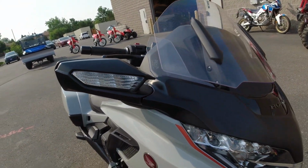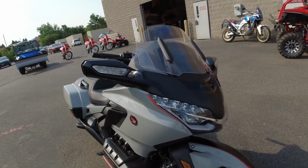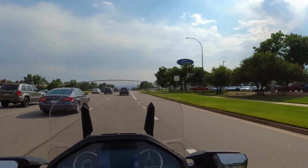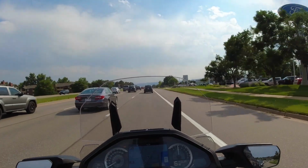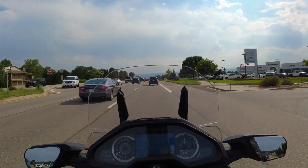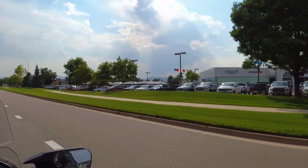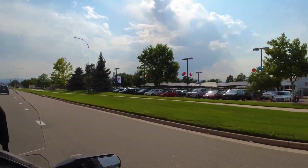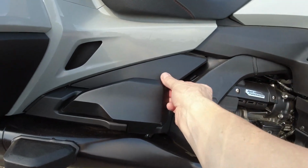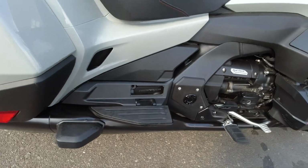So would I buy this bike? I would definitely think about buying this bike if I was doing a lot of highway riding. Super quiet, super comfortable, super stable in the turns. And on this road, it's literally like you're floating on glass. Let me see. All right, I don't think we turn yet. See if I can figure out where to turn.